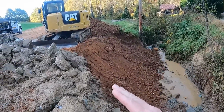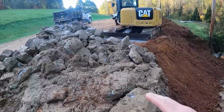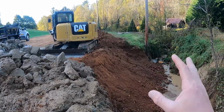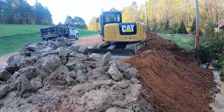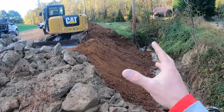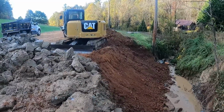I'm going to start repacking this dirt in, but I'm going to put stone into the soil before it's really, really hard and pack it in too, and that way it seeps into that soil. I'm going to just kind of have to use my judgment when I want to put my fabric in. Obviously, before we start putting stone, I just want to get this bank built out pretty nicely.